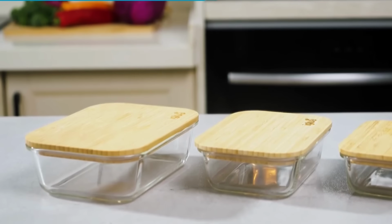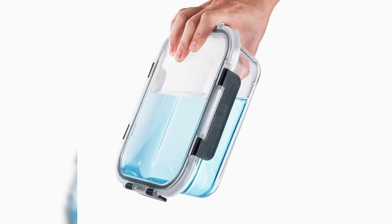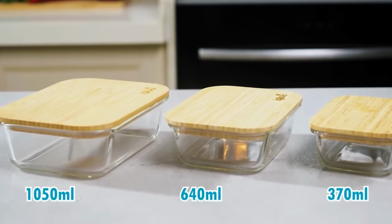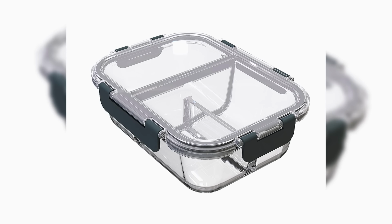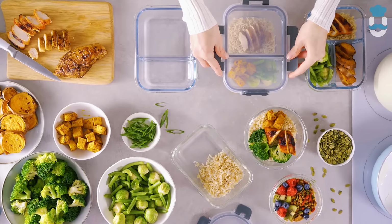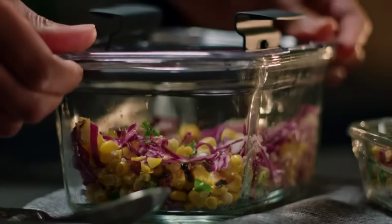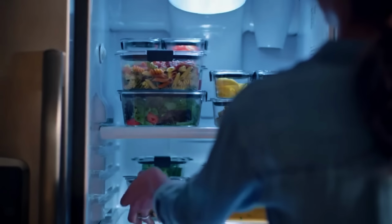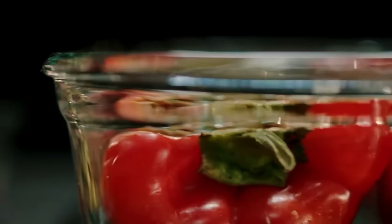The 1,050 milliliter size, 21 centimeters by 16 centimeters by 7 centimeters, is ideal for main dishes like grilled chicken with veggies, while the 370 milliliter size, 15.7 centimeters by 11.8 centimeters by 5.8 centimeters, is perfect for snacks, salads, or baby food. Planning a picnic? These containers are leak-proof and stackable, saving space in your fridge or bag. Their nesting design also makes storage a breeze when not in use, keeping your kitchen tidy.